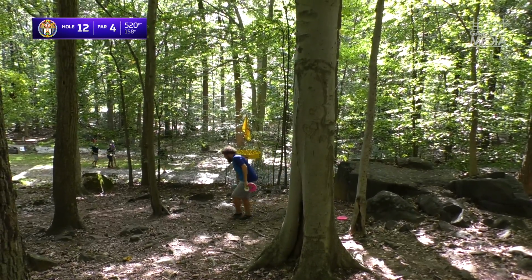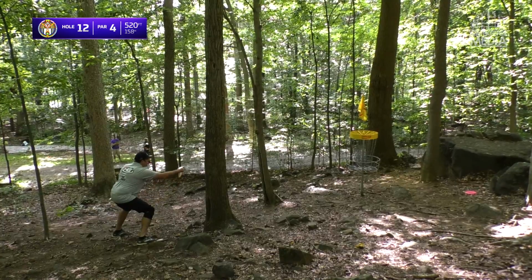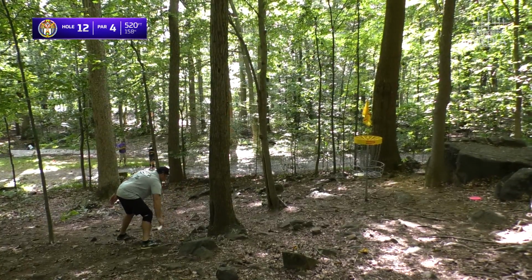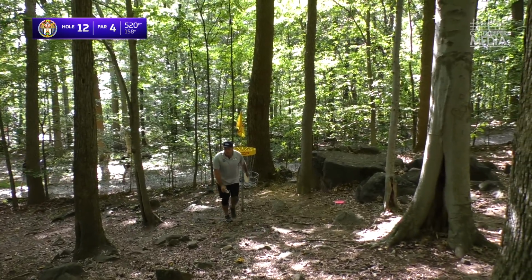So Zach actually didn't know where his landed. He walked by, and they were like, "Where's my disc?" And I was like, "Dude, you're right up against the rocks. You got like a good 10, 15 footer." This Feldberg is going to get in as well.